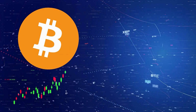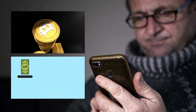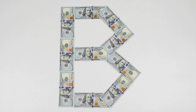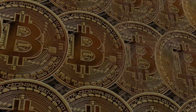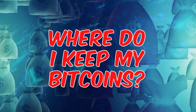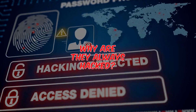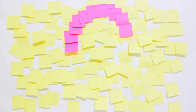The issue remains, however, of how to purchase Bitcoins. I understand that there are many online videos that explain how to get Bitcoins, but let's be honest, the majority of these videos don't provide answers to simple queries. How can I acquire Bitcoin securely? How can I obtain my private keys? What's the use of having a private key? Where do I keep my Bitcoins? How can I be sure it's secure? Why are they always hacked? Plus, there are thousands more queries that the majority of these videos do not address.